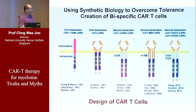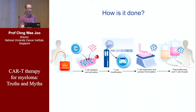So how is it done? It's not straightforward like using a drug that you prescribe in a pharmacy, give, and then you just shoot it in. It's a bit more like your experience going through stem cell transplant, right? So we will need to collect your T cells first. So this is a bit like collecting your stem cells, the exact same experience and procedure. Then the cells that are collected go to the lab where we isolate the T cells, using some beads, right? And we activate them. And then we do this engineering.